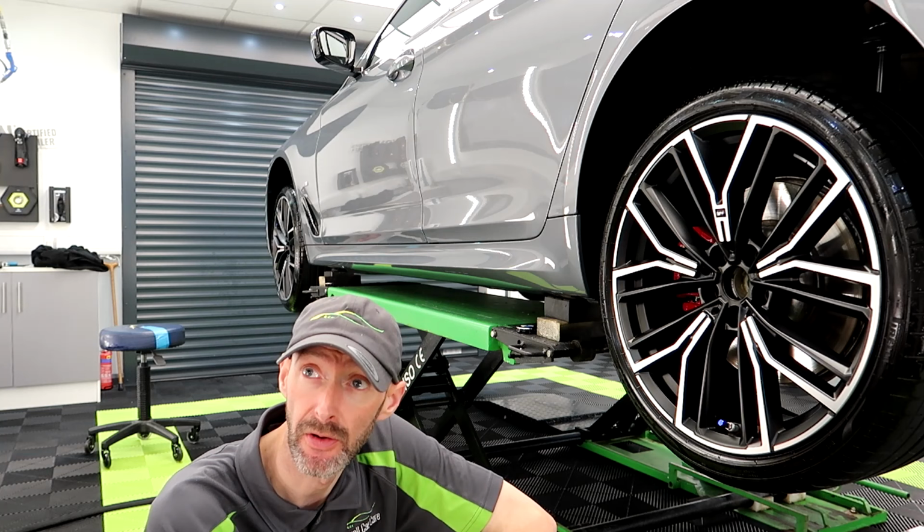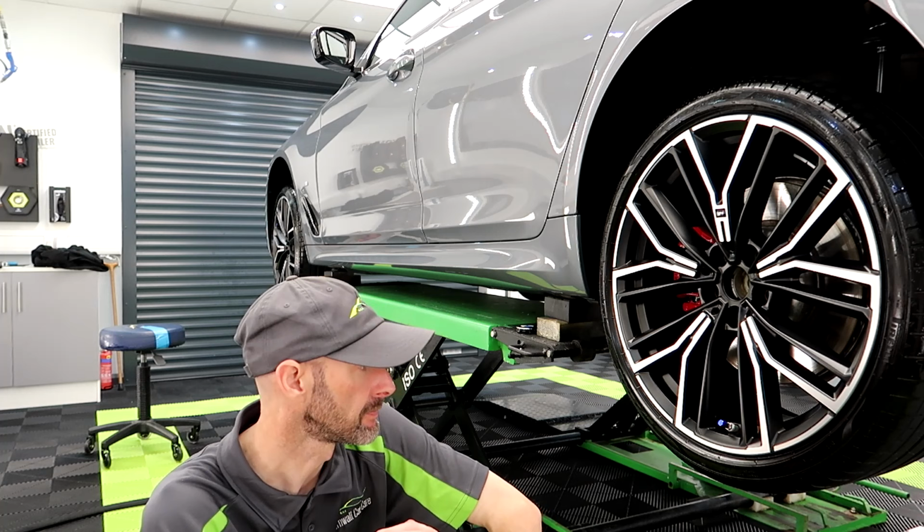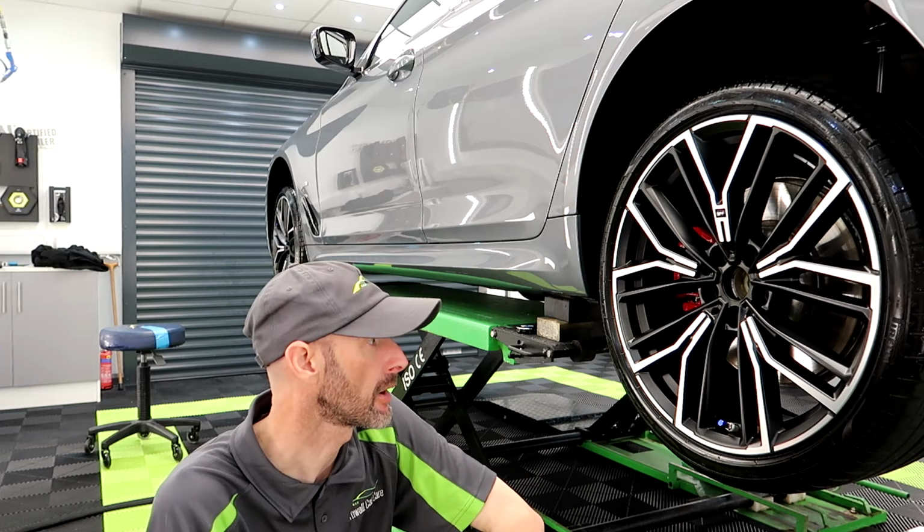So I think we're going to get onto the engine bay next. That's going to have Gyeon Preserve for under there. Yeah, so we'll set up the camera and we'll get on with the engine bay. Woohoo!